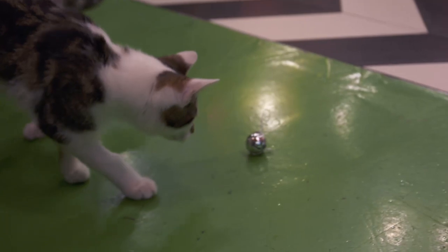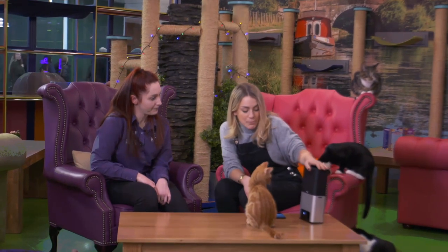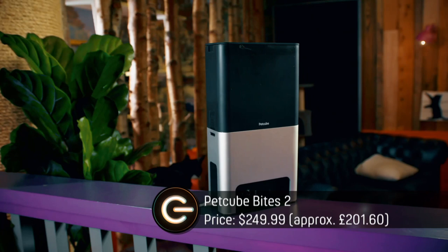My bit of tech is sure to keep these kitties entertained for real. In the evening, when you're not here, it may be interesting to see what they get up to. So this would be a really good solution to check in on them. It's the Pet Cube Bites 2. This is the world's most advanced interactive pet camera.